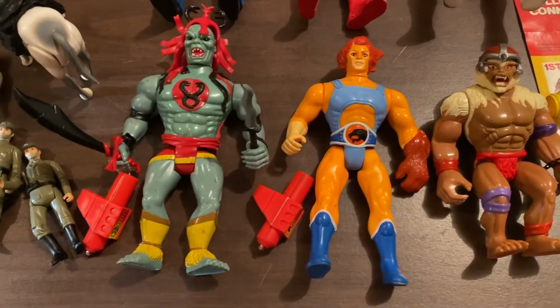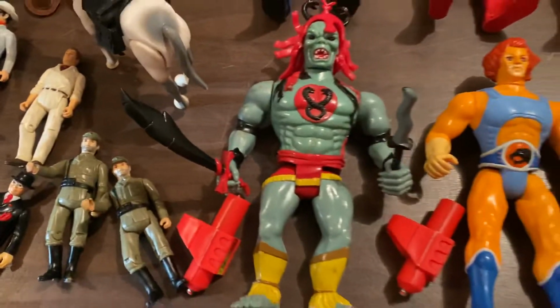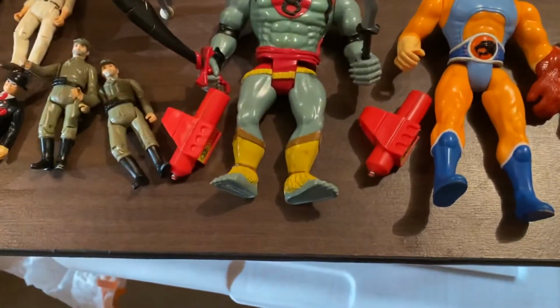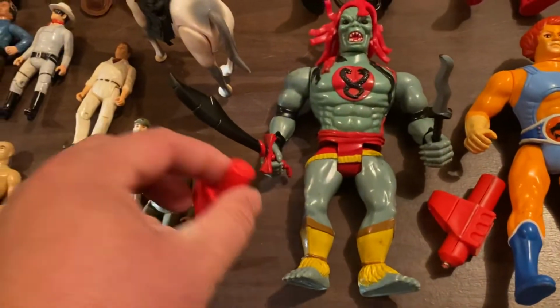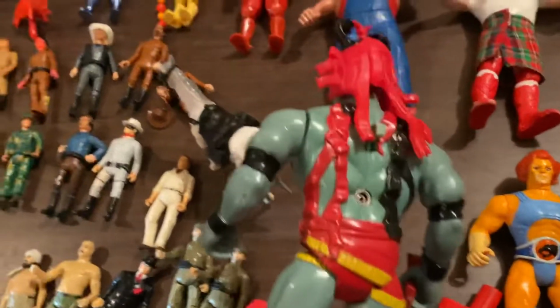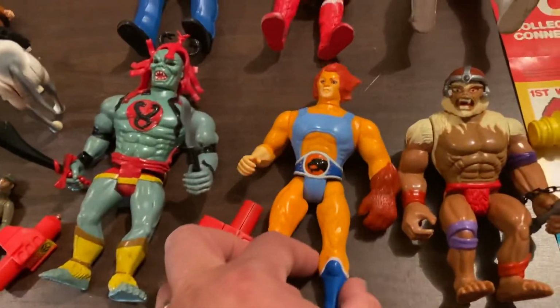I have a couple of these guys already, but I'm missing a lot of the accessories, so it's cool to see Mumra with his sword, dagger, and the piece that would light up on the back. So you put a battery in here, touch the metal to this little metal piece on the back, and his eyes would light up. And Lion-O does the same.